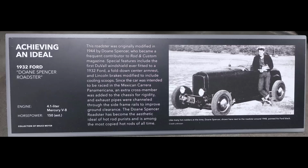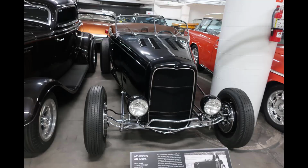The 32 Ford Dwayne Spencer Roadster is shown here, and as it talks about, was a significantly modified car specifically for the Mexican Carrera Panamericana. And I found out in doing some other research, the Carrera, which you see on Porsches, means race. Anyways, this thing was highly modified. It was intended to go into a race. It doesn't tell you how it did in the race, but quite honestly, this is what I look at as a stereotypical 1940s, early 1950s roadster.